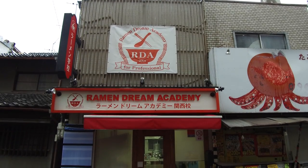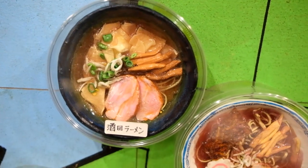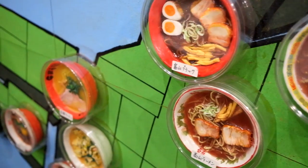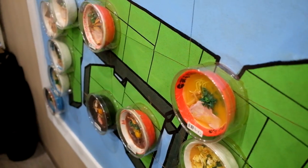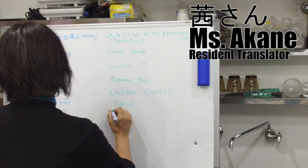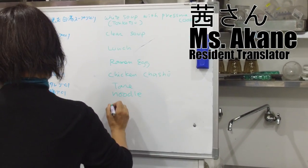I've been working with this school for about 4 years now, and we've had hundreds of students come through. A big highlight of this school is our resident translator, Ms. Akane. She's here to help facilitate not only the recipes, but a bit about ramen's history and the various styles across Japan. Here she is now writing the day's schedule.